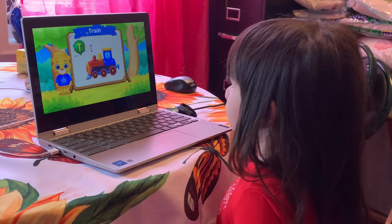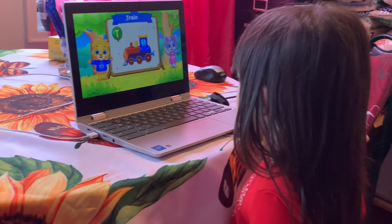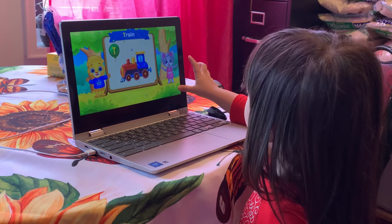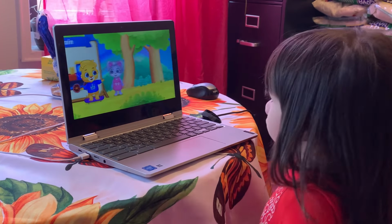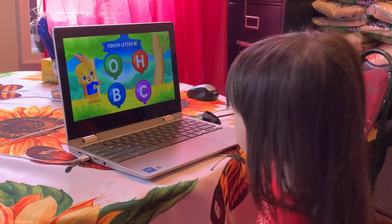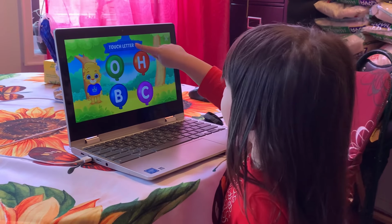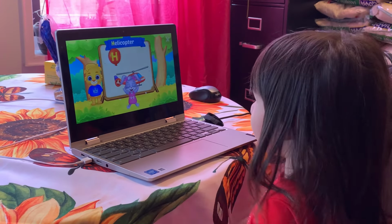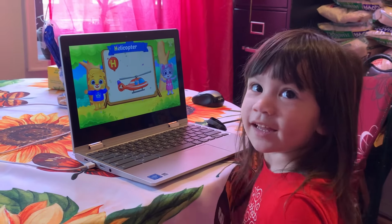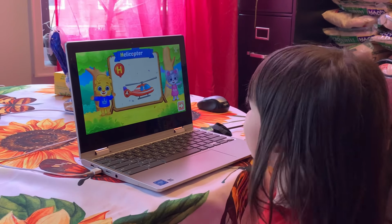Good job. T is for train. Touch letter H. H, baby. Not H. Good job. Yay. H is for helicopter. What is that? Good.